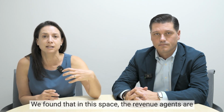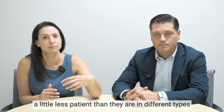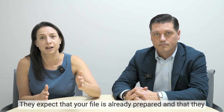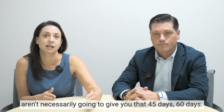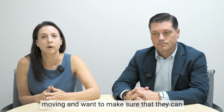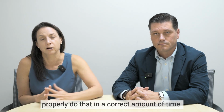We found that in this space, the revenue agents are a little less patient than they are in different types of audits where they want you to be ready to go. They expect that your file is already prepared and that they aren't necessarily going to give you that 45 days, 60 days. They're under a lot of pressure to get these files moving and want to make sure that they can properly do that in a correct amount of time.